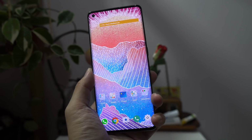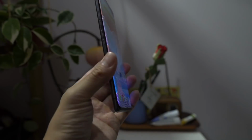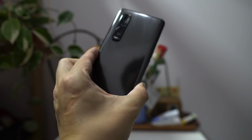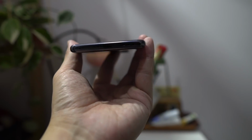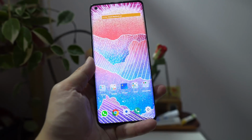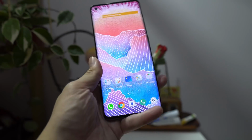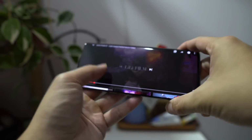So overall, the Find X2 Pro is a pretty complete package. The only thing missing here is really wireless charging, and even then I don't miss it that much because the wired charging is so good. This one supports 65 watt Super VOOC 2.0 fast charging. Otherwise, this is IP68 water resistance. You have a really good set of stereo speakers.